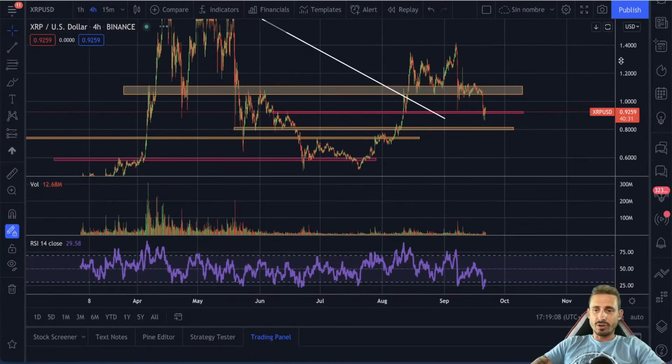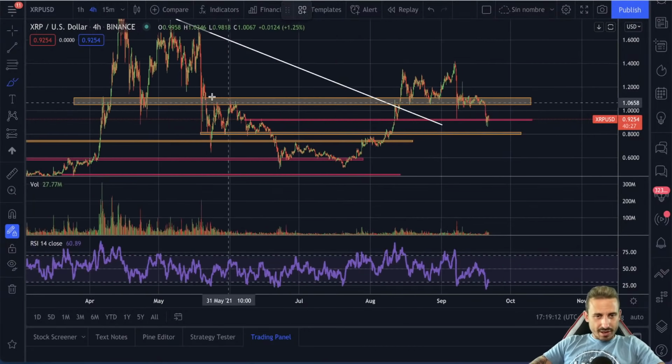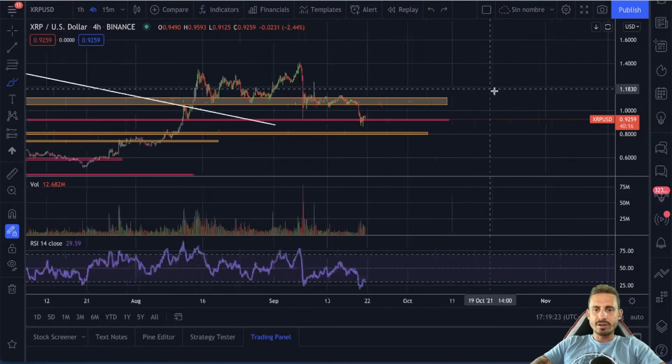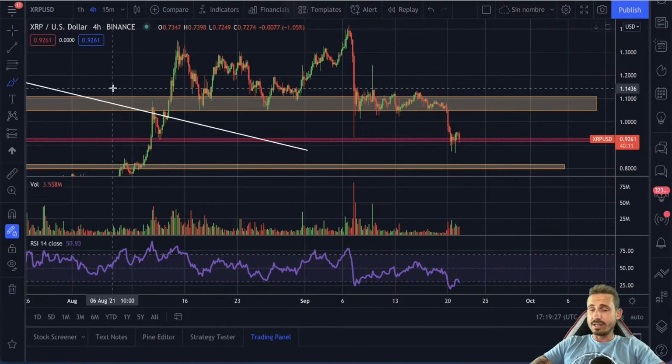XRP lost the $1. $1 was such a strong support, a nice round psychological number. Strong support and resistance. It has been a strong support there, strong resistance, stronger support here, bouncing where I got this orange box. Look how we were holding so nicely in this range. Lot of volatility though. This is crazy to trade, guys.